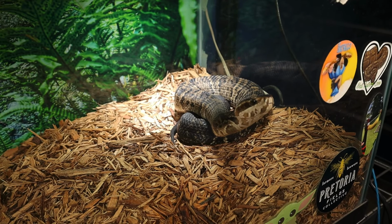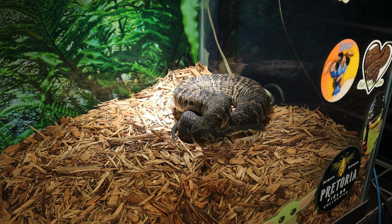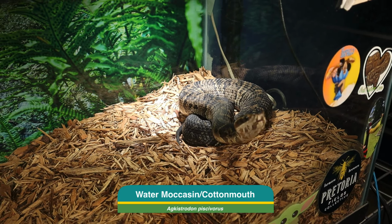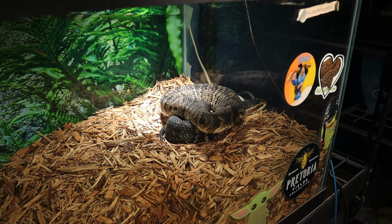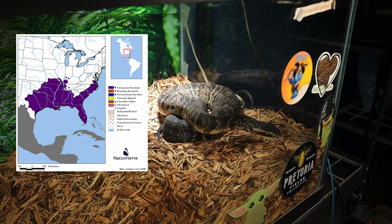Today we're going to be feeding my very curious friend here. This is Sniper the Pit Viper, aka the Water Moccasin or the Cottonmouth, because this thing has a couple nicknames. So this is the Agkistrodon piscivorus, and this is a venomous pit viper found primarily in the southeastern U.S. and it's known for its distinctive appearance and behaviors.